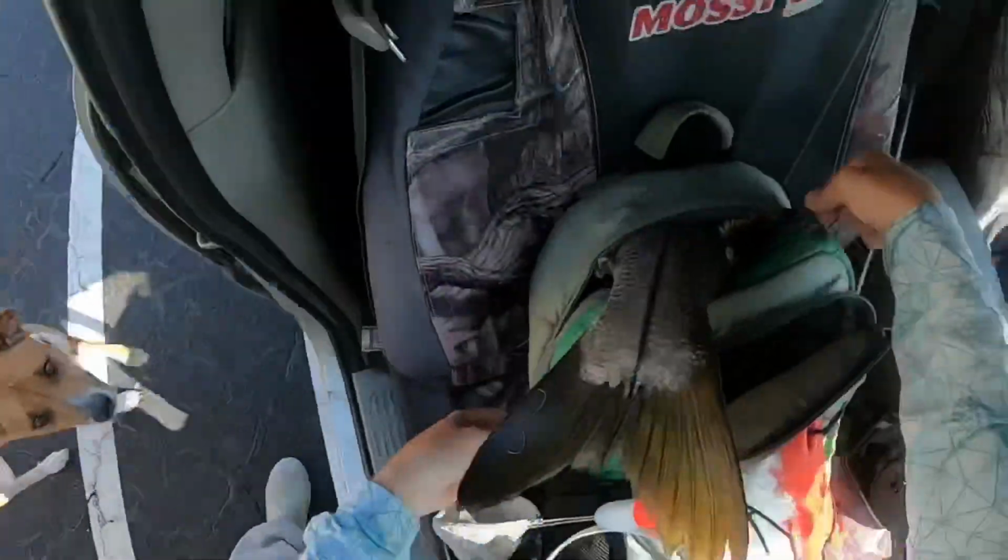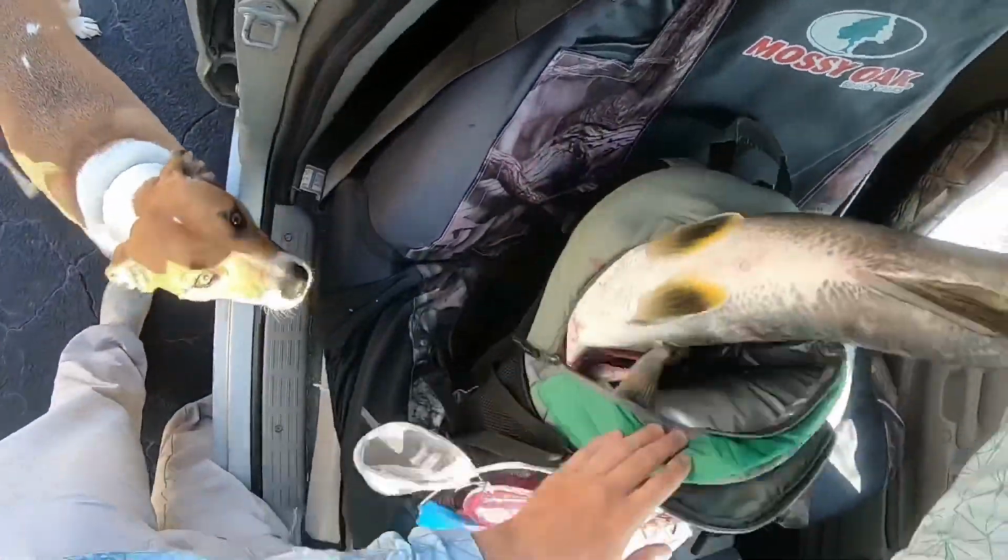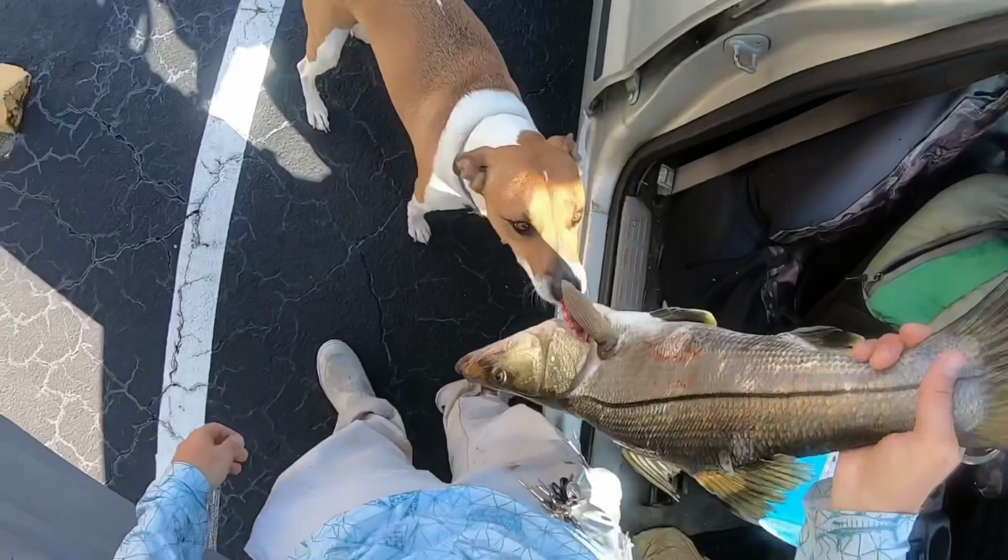Duke, look what daddy's got, buddy. A snook.